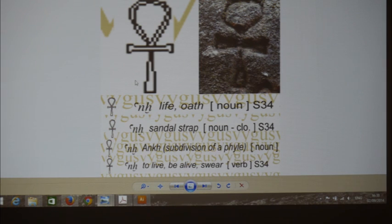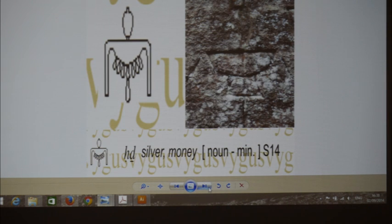For example, the most famous symbol, the Ankh, or the key of life. And you can see here how many meanings there can be for the Ankh from the same word. Depending on the location of it in the sentence, we will know which meaning they want. So these are only the official meanings. There are many levels of meanings.